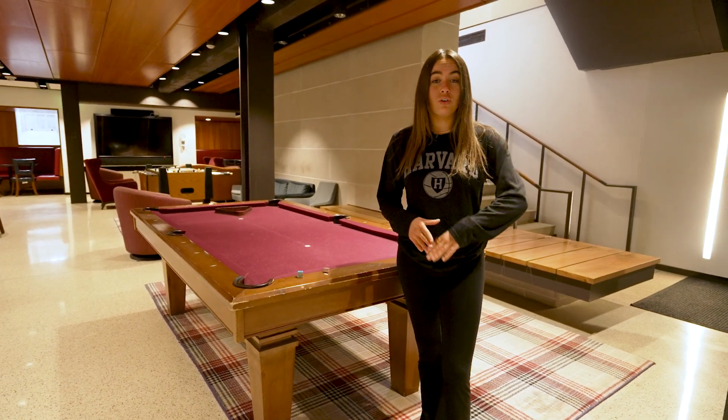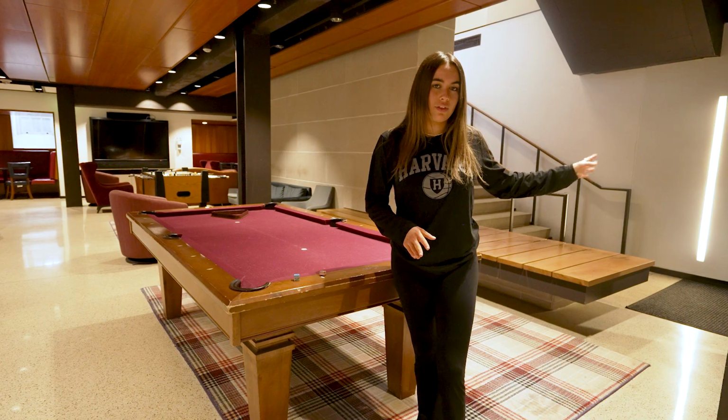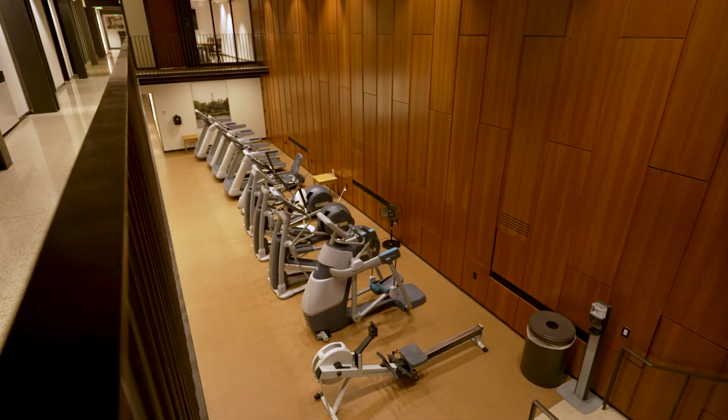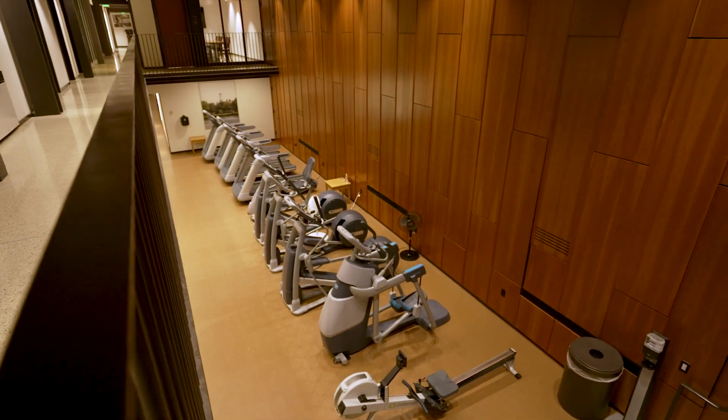Something else about this floor is that the music practice rooms are just down the hall. We have a nice Steinway piano that I love to go to. And then downstairs right below us is also Dunster Gym.